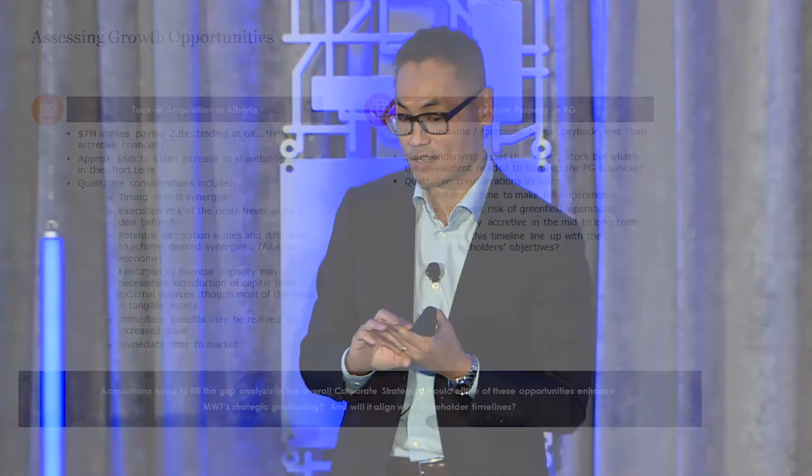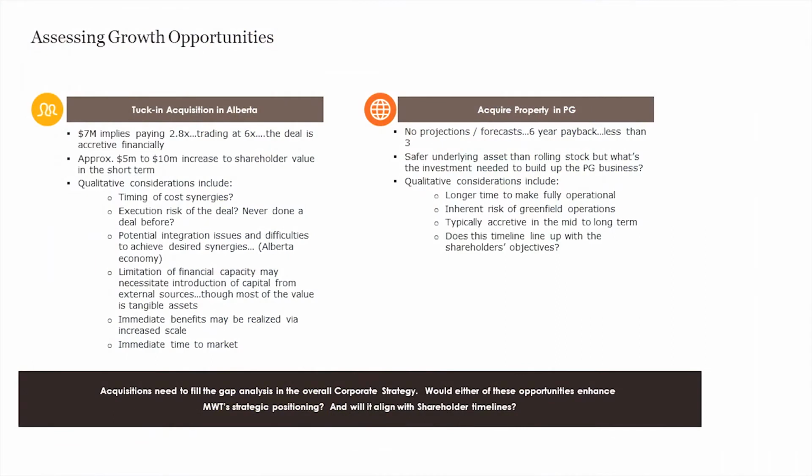But the qualitative consideration in this case would be they've never done an acquisition. So if you've never done an acquisition, there's high execution risk in terms of whether you can do the deal correctly, do it in a timely manner, and actually realize your cost synergies. And I'm not going to read some of these bullet points here, but definitely, in my view, the biggest issue for them is to say, how real are those synergies? How quickly can they integrate? And whether it lines up with their strategy.